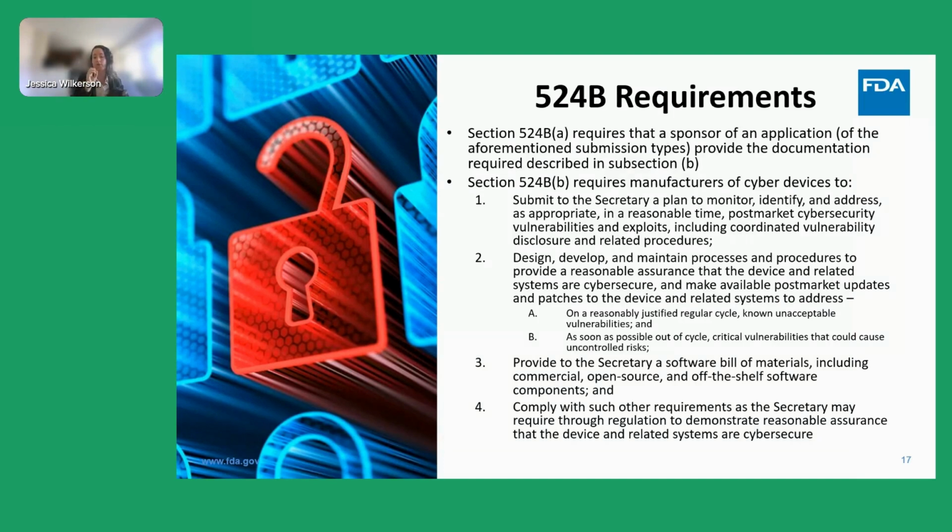And then 524B(b)(3) is SBOM. SBOMs have to come in as part of pre-market submissions now for cyber devices. And then the last one, which is very exciting for the FDA, potentially maybe less exciting for people who are under FDA jurisdiction, but 524B(b)(4) says we get to make additional regulations to ensure the cybersecurity of medical devices if we see the need. So it's essentially an open door where if we think we need additional stuff, we can go out and do that additional stuff.